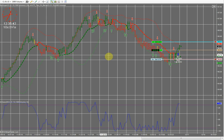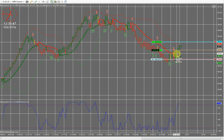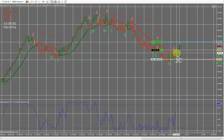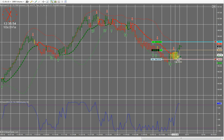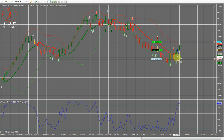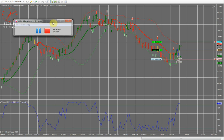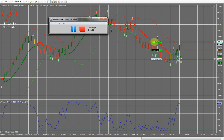Another great thing about this system is it doesn't redraw itself. As you guys just saw here, we had our green arrow here. Once this bar closed, this one right here, this stayed green. This center line stayed green. So it's not going to repaint itself to be red or anything like that. That's really one of the really powerful things that this system has to offer. Alright, so I'm going to go ahead and pause it. And once we get up here to our first take profit level, I'll come back with you guys then.